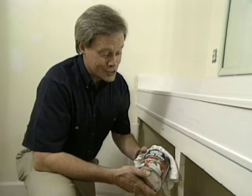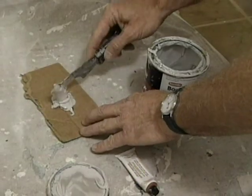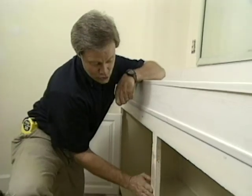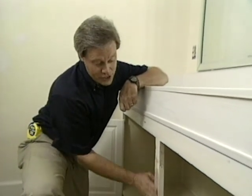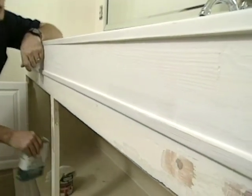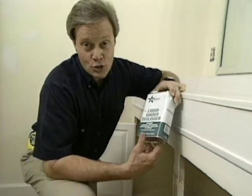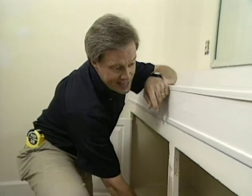A good old painter's trick is to use auto body filler. This is just like you use on repairing a dent in your car. It's a two-part system that you mix together. It dries real quick. It's real easy to use to fill in these voids, much like you would joint compound on drywall. Then you're able to sand it down real easy. Now, sanding is the key to really preparing a cabinet face like this. And another painter's trick is to use liquid sander deglosser that's available at almost any paint store. You're able to apply this, it etches the old paint, allows you to sand it easier, and it allows the new paint to adhere a lot better.